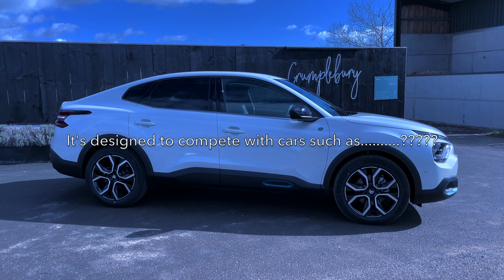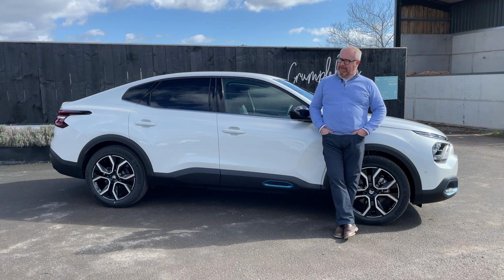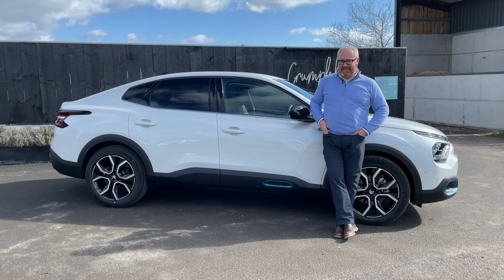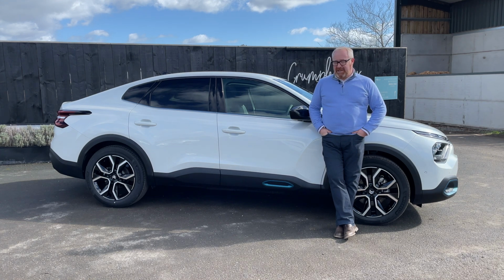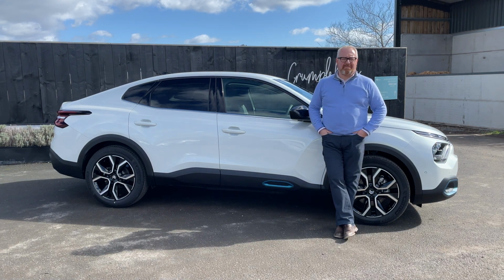And it's designed to compete with cars such as the, I don't really know, actually. Which means it's a bit of a misfit. Or is it? And does it just take a little bit of time to understand it and for it to justify its existence to you? Well, the only way that we're going to find that out is by putting it through the actual road test that actual car buyers are trusting when it comes to choosing their next EV. And of course, it's the AutoEV one.